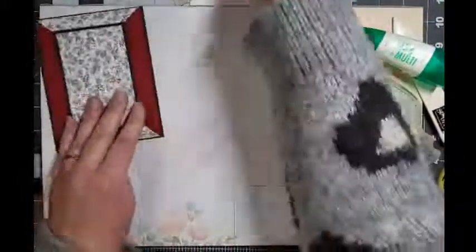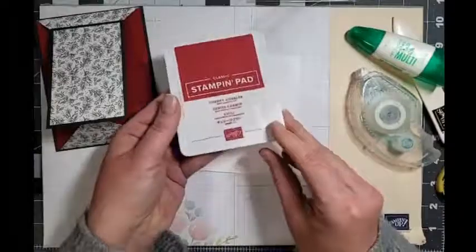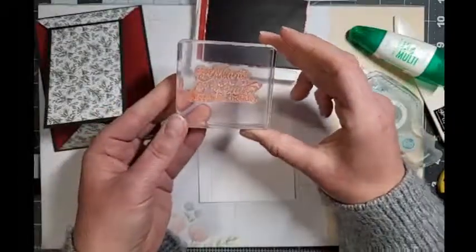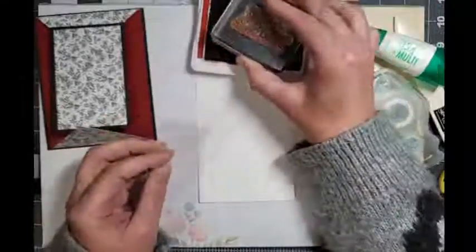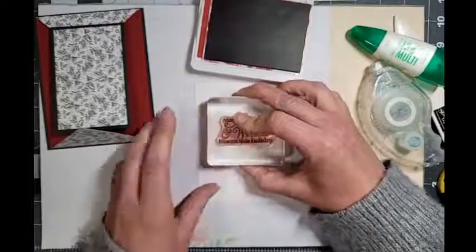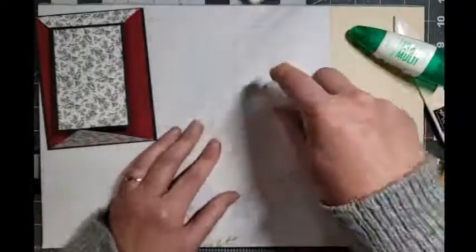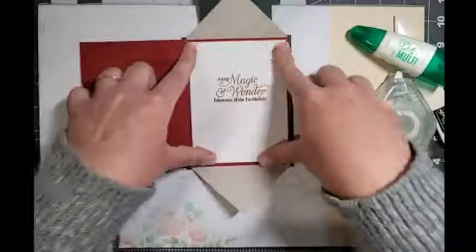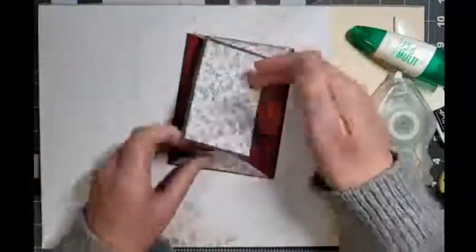All right, so let's finish the inside. I'm going to use my Cherry Cobbler ink pad, and I'm using one of the sayings from the beautiful Poinsettia Petals. It says, "May magic and wonder bloom this holiday." So we're going to stamp that right in the center of this insert. Of course, you could do so many beautiful things in here. You could stamp poinsettias, you could color, whatever you want. But I always like to leave room for a little greeting of my own, a little handwritten note. So I'm just going to leave that, and then I'm going to attach this to the inside of my card, just like that.